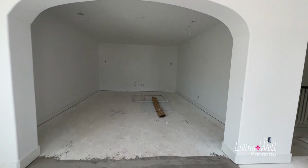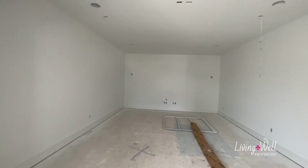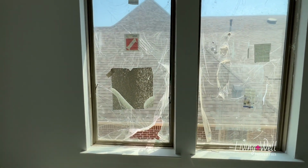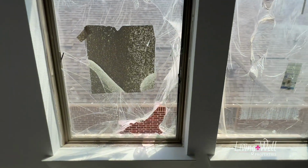So this will have a 5.1 surround already included. It's a big space. I think Blake, the salesperson at Britton here in Mustang Lakes, said this is the biggest media room that they have.